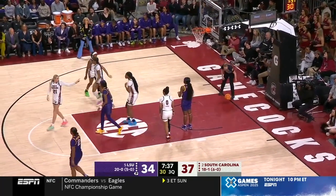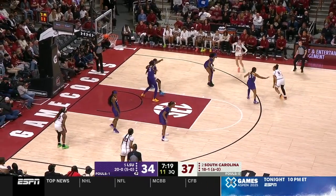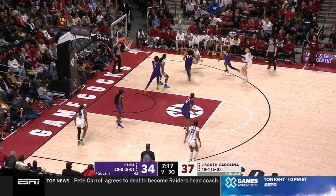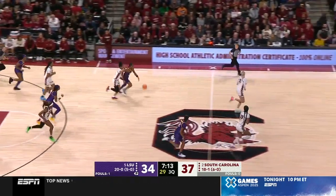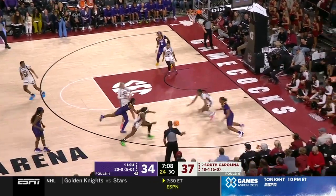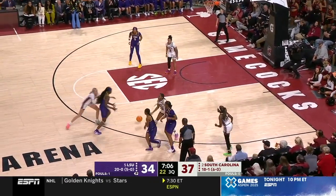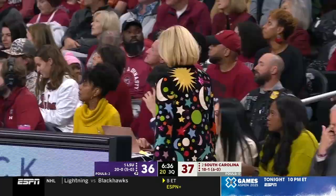And inside it will go the other way. Gamecocks will run their motion offense, and Flau'jae looking for the high ball screen. Lost the handle and saved by Day Wilson right in the corner. Flau'jae, the dump off to Smith.